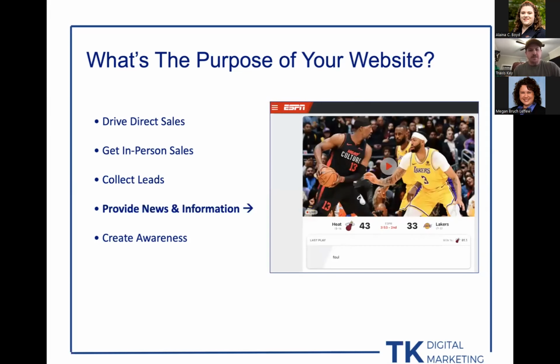Other types of websites just provide news and information. I use ESPN as an example here. People might go to ESPN.com to see what the score is on the ball game or read news about their favorite team.